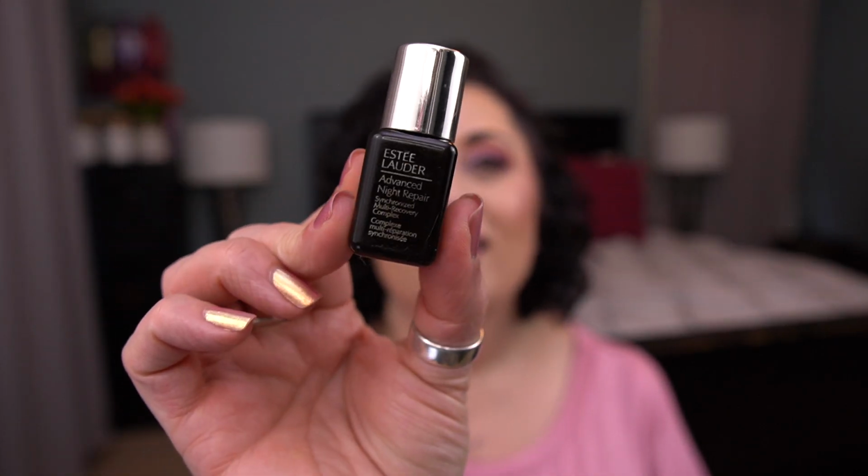From Estee Lauder, I have a deluxe size of the Advanced Night Repair Synchronized Multi-Recovery Complex. I love this product. It's a holy grail. I will always repurchase, but I don't need to because I have so many of these. Several minis, several full sizes.